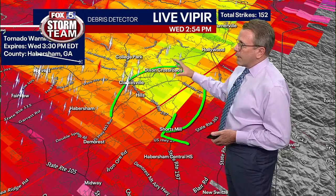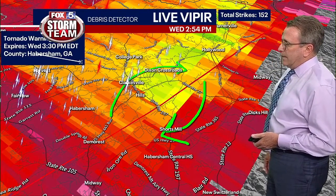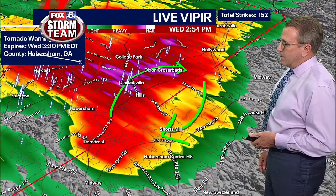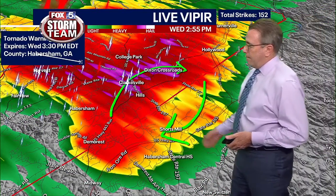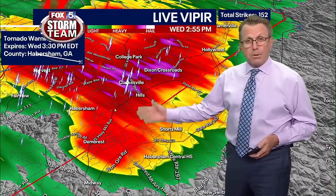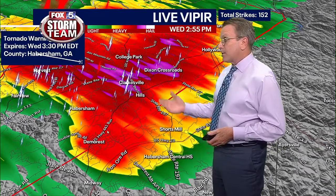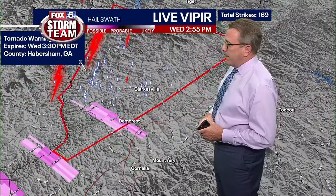So here's a look at our debris detector. Not really indicating a whole lot showing up right now as far as any debris is concerned. And there's our back to the reflectivity, just kind of showing you what we normally show you. Where you see the purple shades, that's going to be the hail that's possible in that area. And I would think that there's probably quite a bit of hail, especially with all that lightning that's showing up right now with that thunderstorm.